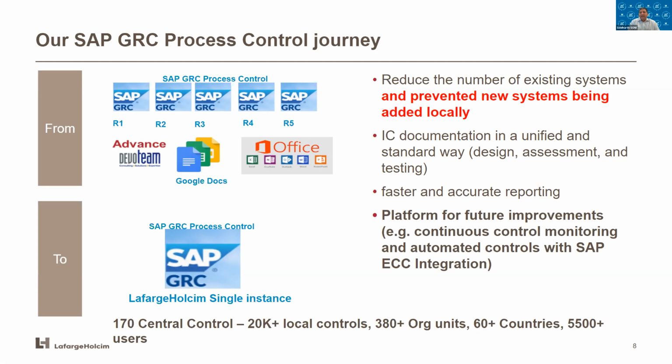And of course, there were some countries we had acquired during the business or new businesses being set up, and those were not exposed to an internal control application. So they would just use Google Documents or Microsoft Office solutions, sometimes even Excel sheets summarizing the results that would have to be consolidated at the group level. So that became a no-go for us.